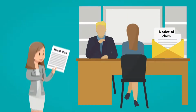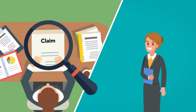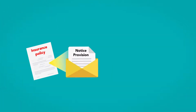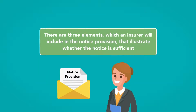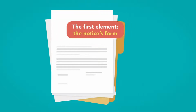A notice of claim that a policyholder provides to her insurer must be sufficient so that her insurer can adequately investigate her claim. The terms of the notice provision in the insurance policy agreement must be strictly followed. There are 3 elements which an insurer will include in the notice provision that illustrate whether the notice is sufficient. Let's examine the first element, the notice's form.